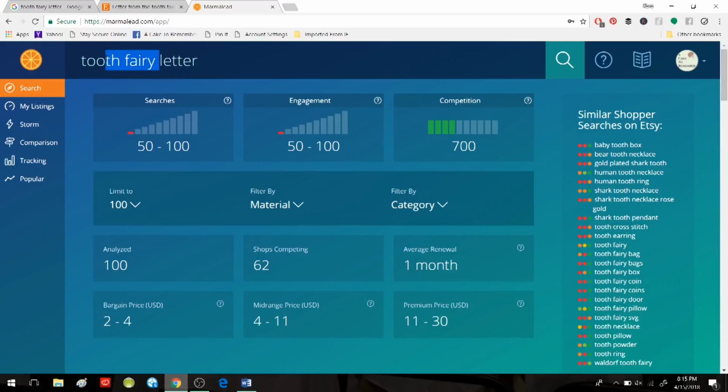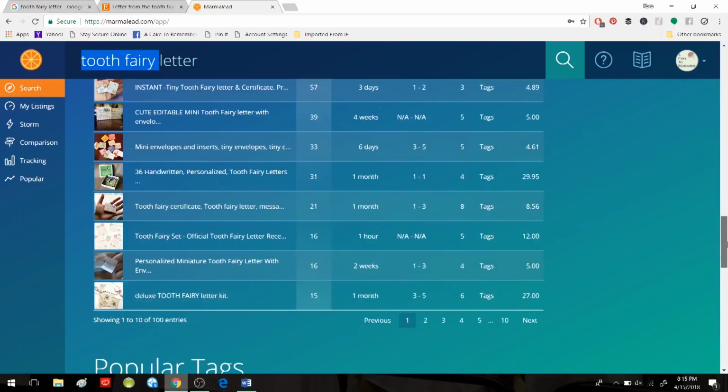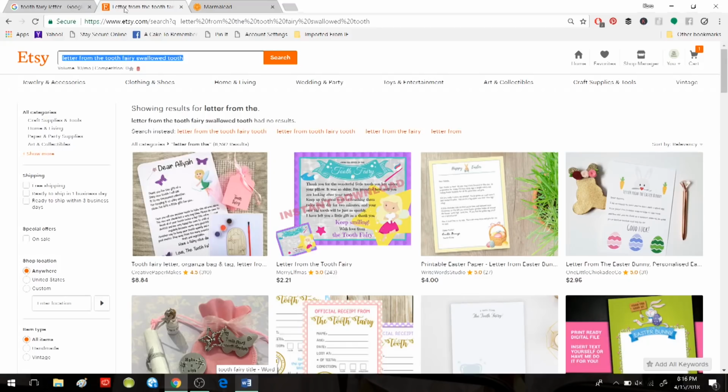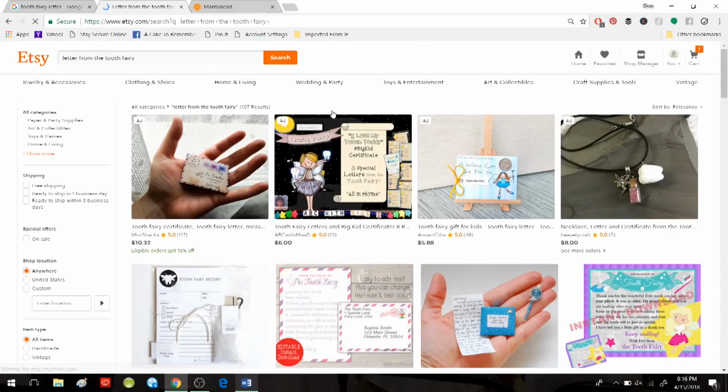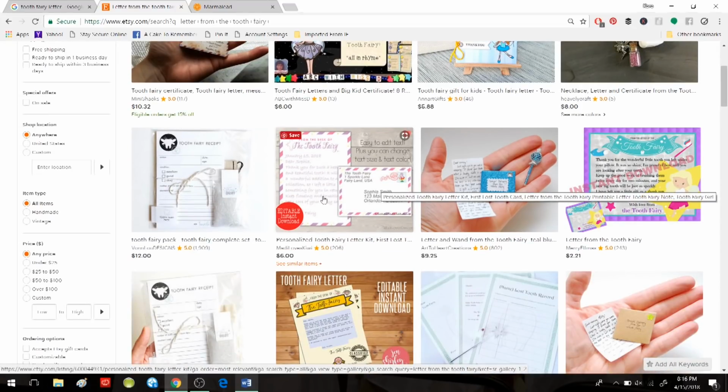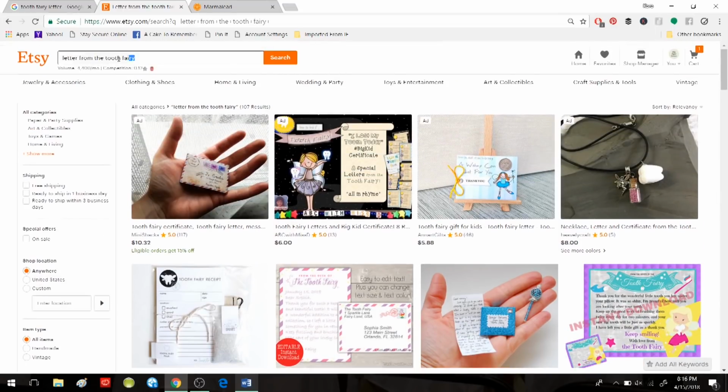Okay, so take a step back. Go back to your main keyword, which should be tooth fairy, and then go down and see what kind of stuff comes up. This is the information that you want. You want the low competition. You want to go to Etsy and see what the numbers actually are. Let's just go letter from the tooth fairy, for people who actually type in non-broken English. Okay, so letter from the tooth fairy, there you are. Because tooth fairy letter and letter from the tooth fairy are going to bring back probably similar, if not the same results, because Etsy tends to ignore the from and the.